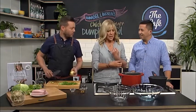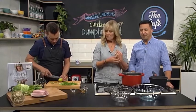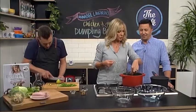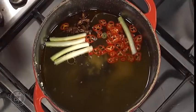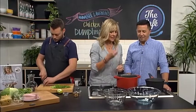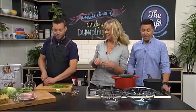How long do we cook this for to get all the flavours out? I probably cook that for about 5 minutes. Oh, yeah, great. Because you want to keep it nice and fresh. And then I'm going to take out the spring onion tops and the star anise. You could leave them in because they'll be tender, but I'll take the star anise out, otherwise it's a bit too strong. Nice work. We will come back and see the second part of this very soon.